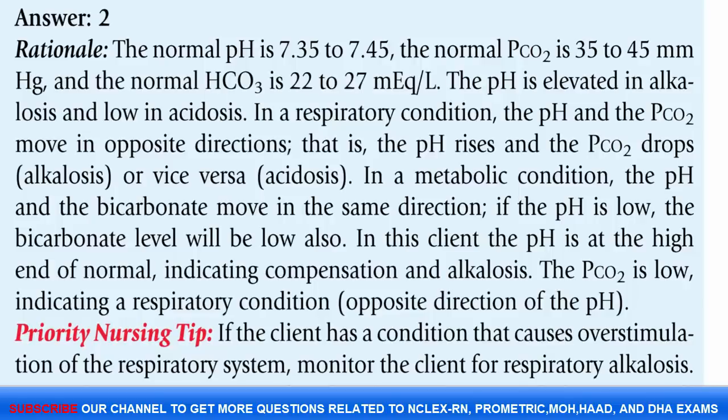In a metabolic condition, the pH and the bicarbonate move in the same direction. If the pH is low, the bicarbonate level will be low also. In this client, the pH is at the high end of normal, indicating compensation and alkalosis. The PCO2 is low, indicating a respiratory condition, opposite direction of the pH.